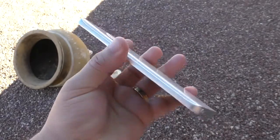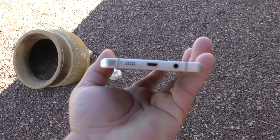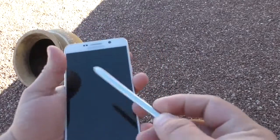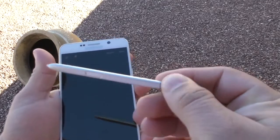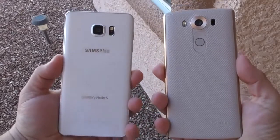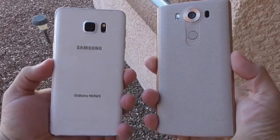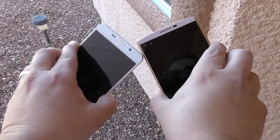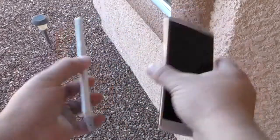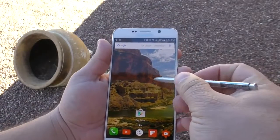Keep in mind, one of the main reasons that I buy Galaxy Note devices is because of the S Pen. I am a heavy user when it comes to S Pen features. A lot of people just don't care about the S Pen, and if you're one of those, there's a lot of phones out there in the market that are very good. For example, the LG V10 is a great phone with a great camera. It has the same screen size. It does feel a lot bigger than the Galaxy Note 5, but it does have a removable battery. It does have an SD card slot, and it's a great option if you don't like the S Pen feature.